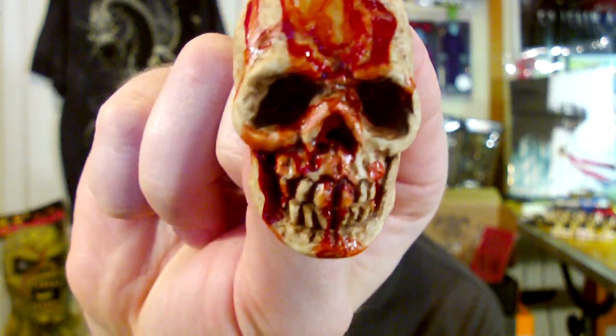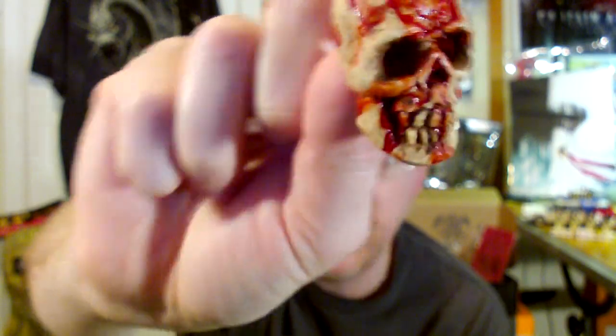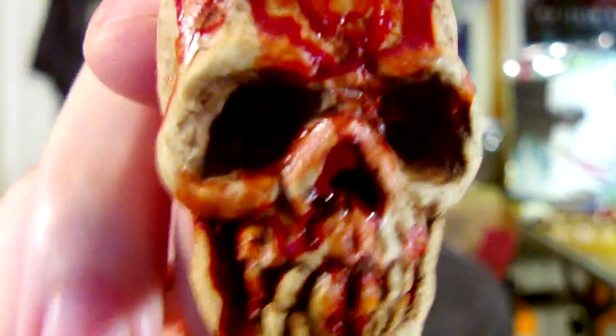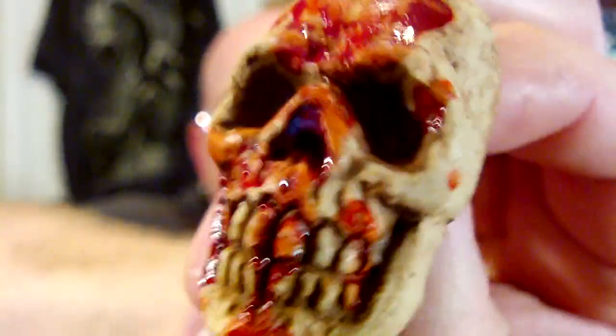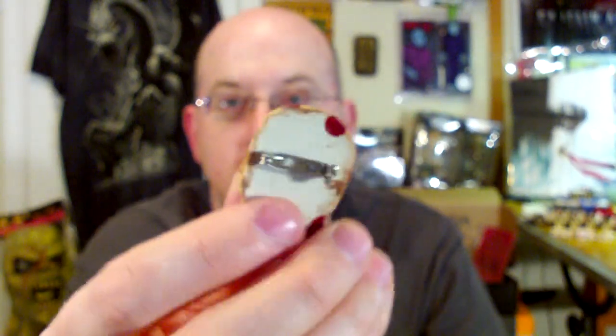Okay, it says, bloody skull pin, the gory death's head to adorn your favorite garment. So look at that guy. There's teeth. Magnet on the back there. White resin with this one. And it's got blood dripping down. So that's pretty nice. Good quality like always.